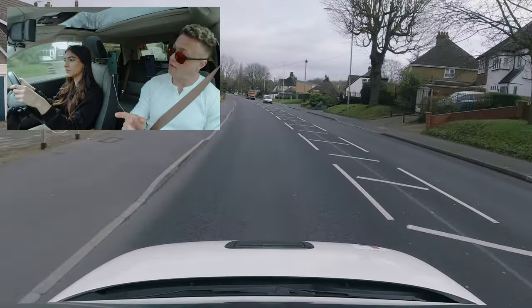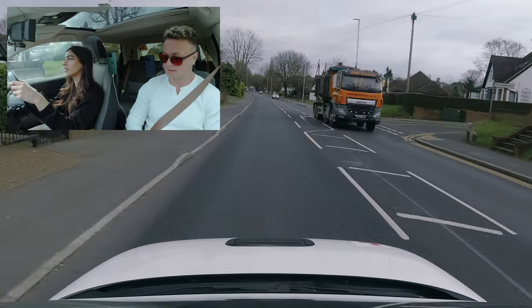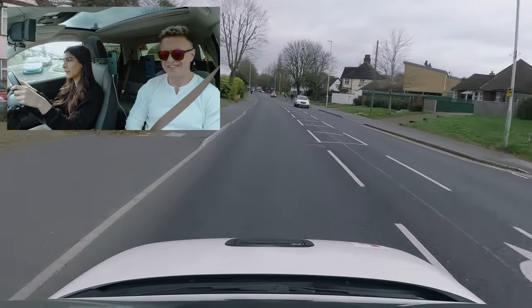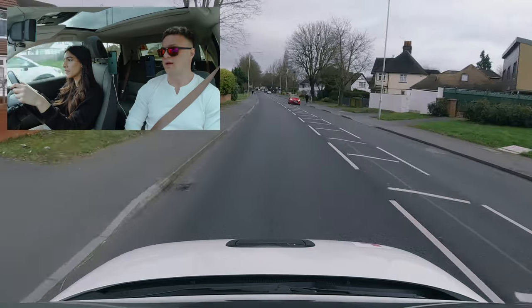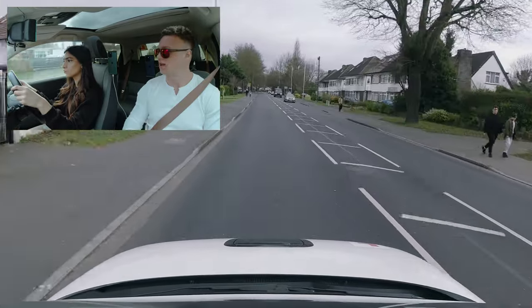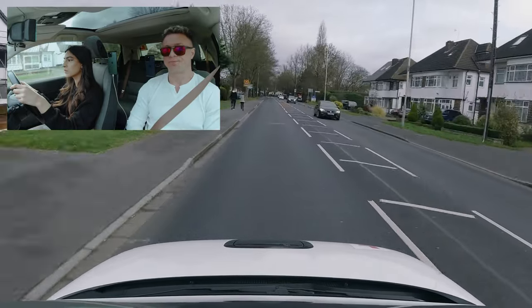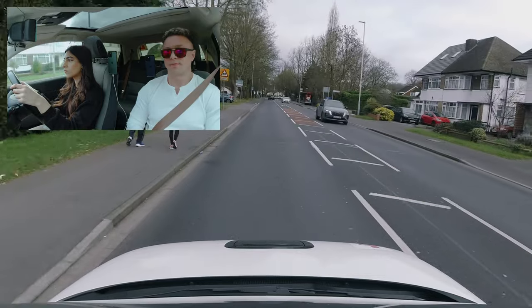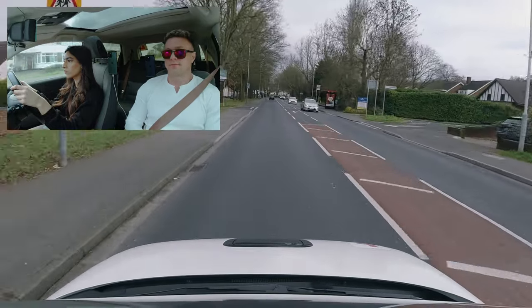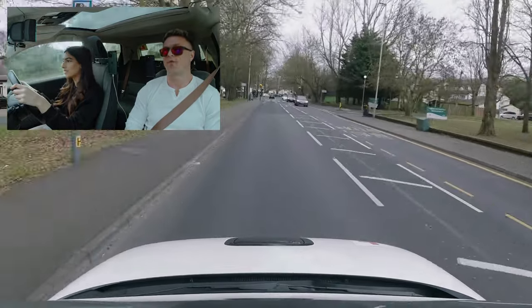Talking about roundabouts, double roundabouts. The sat-nav isn't that great at giving the directions at the double roundabouts, so the examiners usually tell us when we get closer. Feeling? Yeah, you seem a little bit more relaxed.